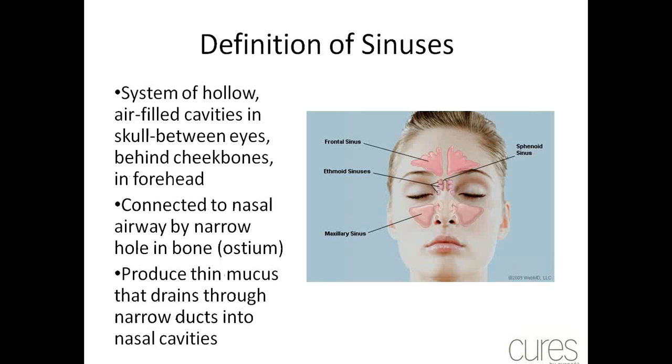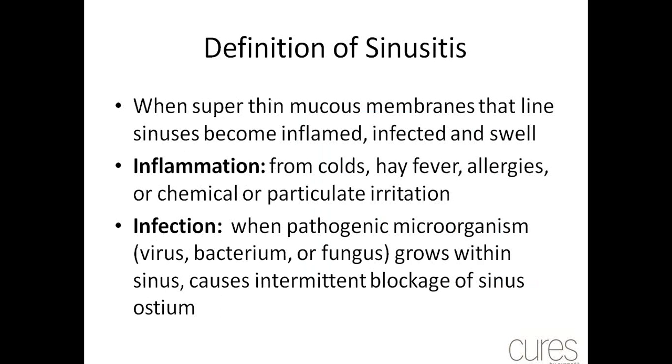So let's start first with the definition of sinuses. Sinuses are basically a system of hollow air-filled cavities in the skull. They're located between the eyes, behind the cheekbones, and in the forehead. They're connected to the nasal airway by a narrow hole in the bone called the ostium. There is mucus in here that keeps the inside of the nose moist, which helps to protect against dust, allergens, and pollutants. That mucus drains through a narrow duct into the nasal cavities. Normally, all the sinuses are open to the nasal airway through the ostium when it's healthy. We're going to get into what happens when it's not healthy.